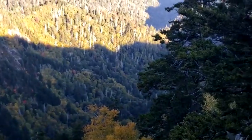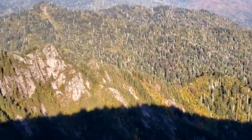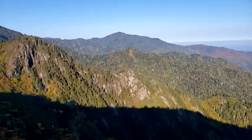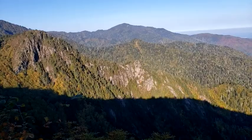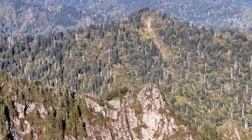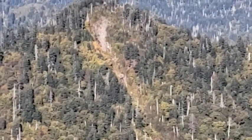Yellows on these trees right here in front of me. Wow, so beautiful. Just standing here looking. Zoom up there. There we go. Ooh, oh, steady.